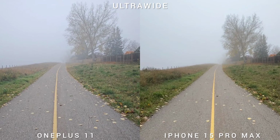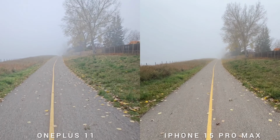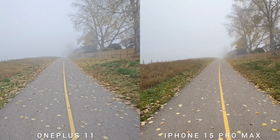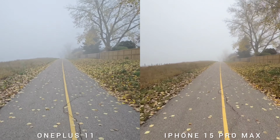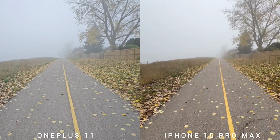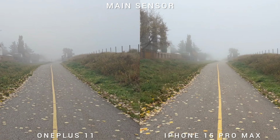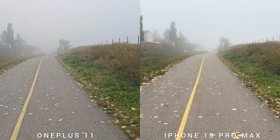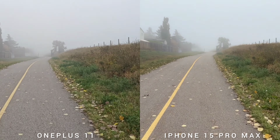This is the ultra-wide in 4K 30 FPS. I mean, both phones are really good in terms of stabilization. The only difference is colors and white balance. Same settings on the main sensor, 4K 30 FPS, and you will see that OnePlus 11 is a little bit shaky compared to iPhone 15 Pro Max.